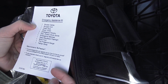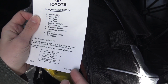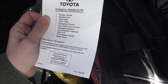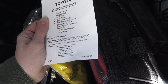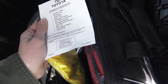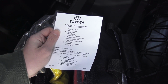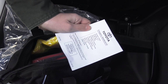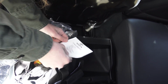Bungee cord, hose tape, shop towel, poncho, cotton work gloves, emergency blanket, that's important, hand squeeze flashlight, multi-tool, tire pressure gauge, tether strap, and it does have those wonderful jumper cables, so you might be saved. You're not going to be able to eat any of this stuff, but you'll at least get some power, some warm hands, and can clean up and stay dry from the rain. Not too bad of a little emergency kit.